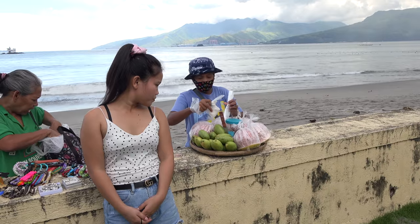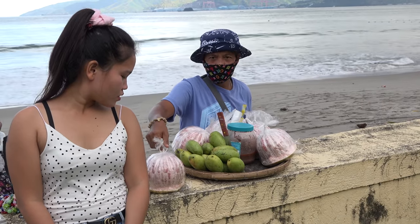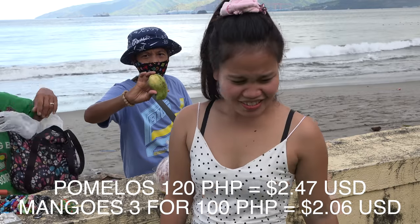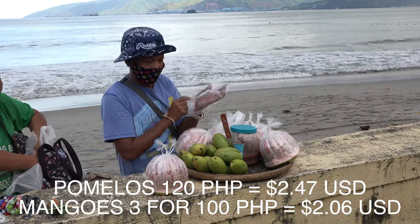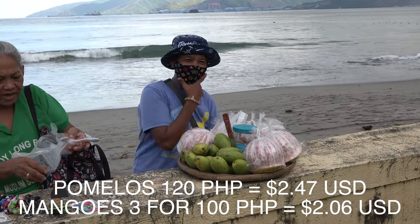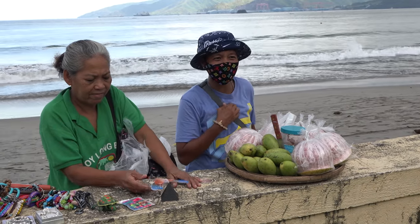How much are the pomelos? 120. Okay, folks, so the pomelos are 120. And how much are the mangoes? 3 for 100. Okay, so the mangoes are 3 for 100. So the mangoes are 3 for $2. And the pomelo is 120, so that's about $2.40.